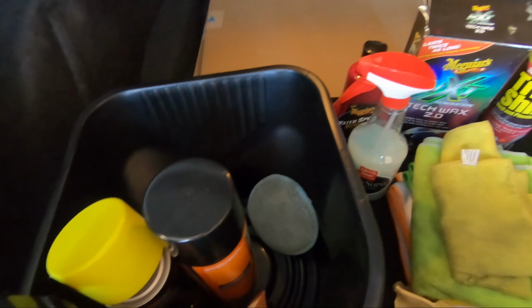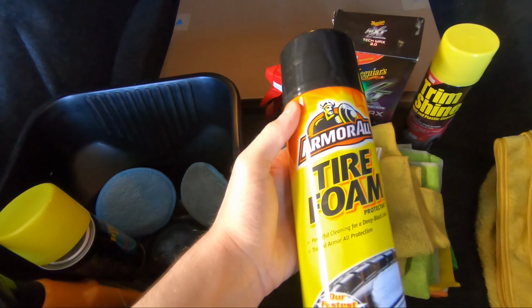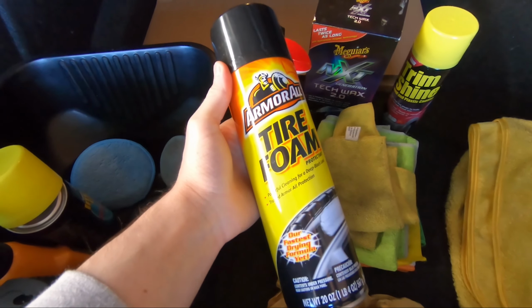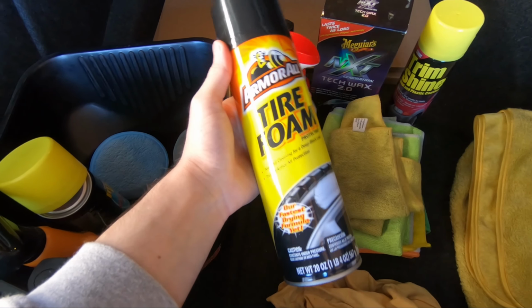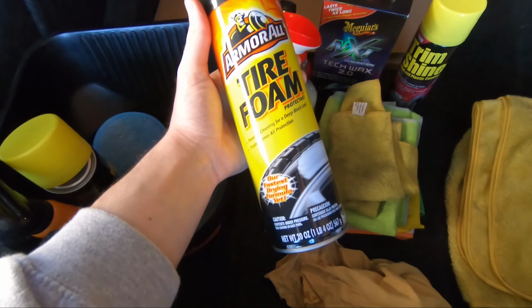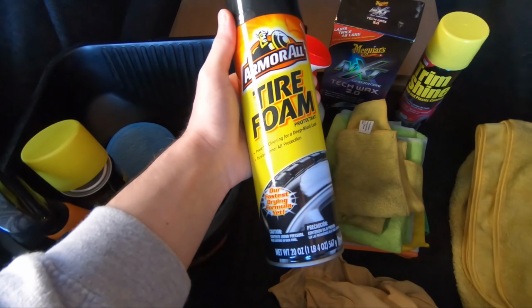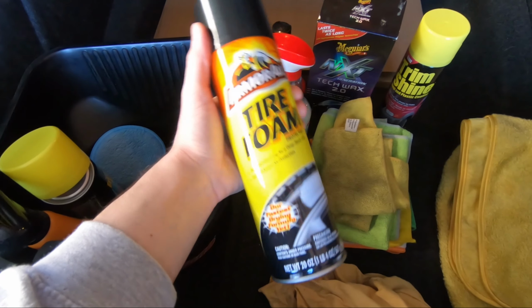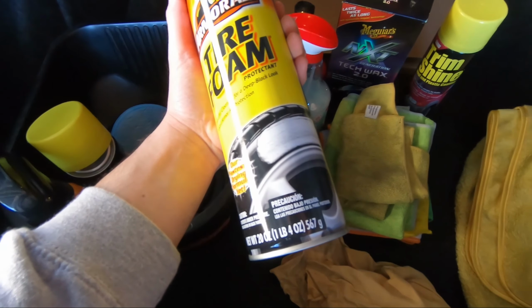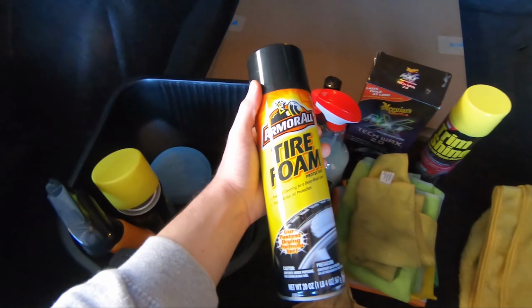So next up we have tire foam. This has got to be probably my favorite of all time accessory or detailing thing that I use. This just makes your tires look wet, oftentimes known as wet tire if you buy other brands, but this is Armor All. Again, I'm not married to any of these brands. These are just ones that I've picked up either because I like the graphic, or because they've recommended it to me at those auto supply stores.